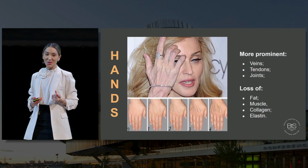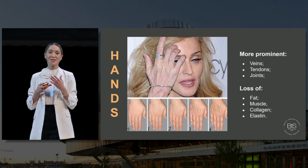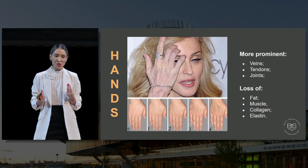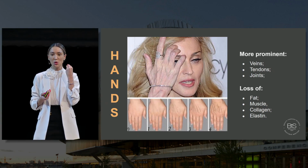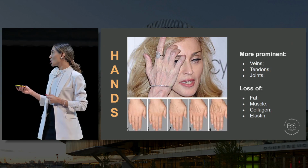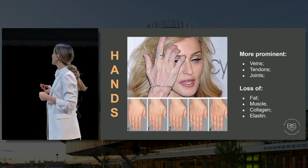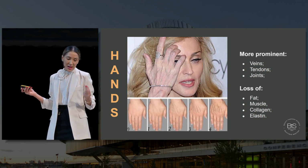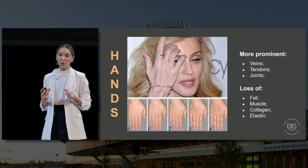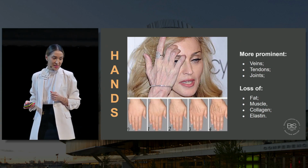So many people ask, how are my hands? They're not so good, so I need to treat my hands. A lot of my patients say, my face is so good, my neck is good, but I need to treat my hands. So it's about harmony. When we lose a lot of fat, muscle, collagen, and elastin, it's possible to see the difference in our hands.